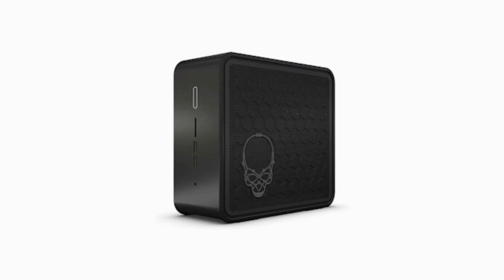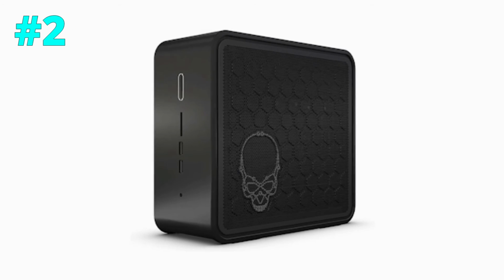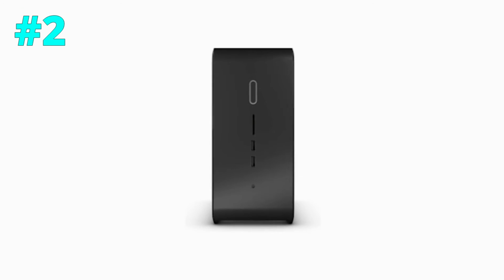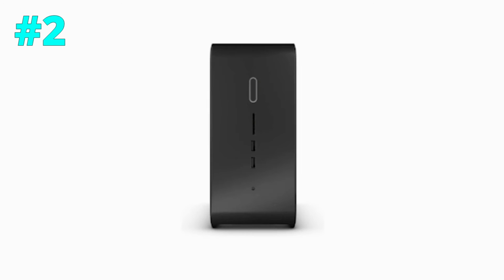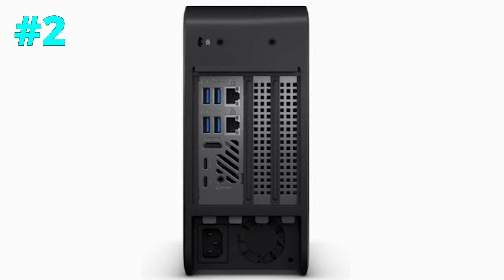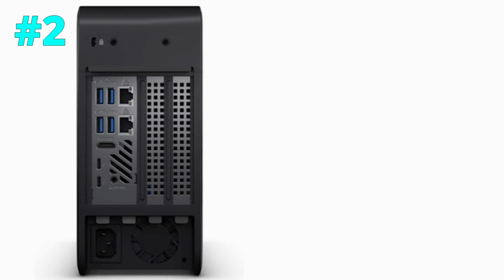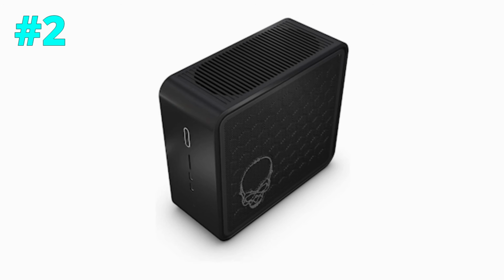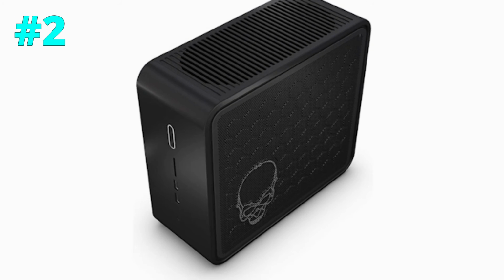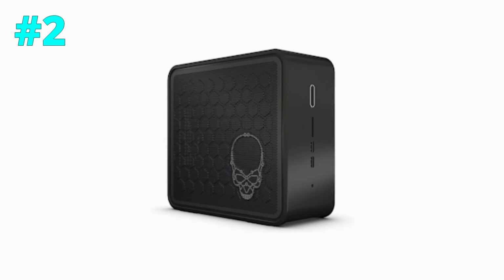Number 2. Intel NUC9. Best runner-up for today. The Intel NUC9 is a workstation mini PC that offers enormous power and surprising upgradability. A workstation desktop isn't an uncommon offering in the PC world, as they're the standard for many computationally demanding uses. Ranging from architecture to animation, this piece comes with the Intel i7 9750 core processor, 16 GB of RAM, and 512 GB PCIe SSD. So there's definitely flexibility with the NUC.